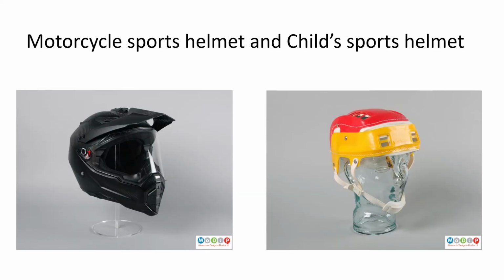This motorcycle sports helmet is made from a very tough plastic, and it has a see-through visor, and it's an aerodynamic shape. The child sports helmet is made from really brightly coloured plastics. So it's very safe because you can be easily seen while you're out playing on your scooter.